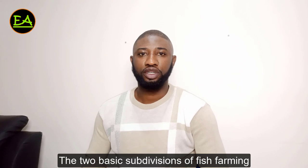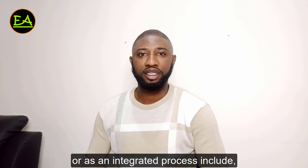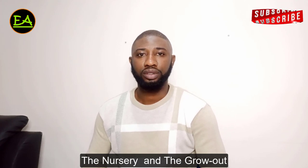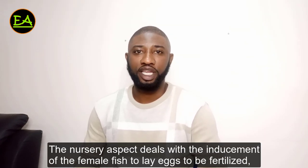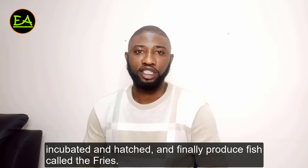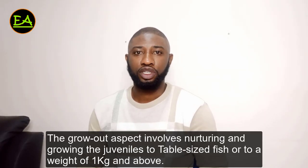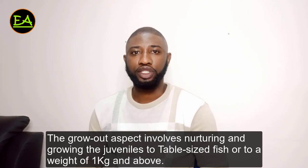The two basic subdivisions of fish farming that could either be carried out separately or as an integrated process include the nursery and the grow out. The nursery aspect deals with the inducement of the female fish to lay eggs to be fertilized, incubated and hatched, and finally produce fish called the fries. The fries are raised to fingerlings and juveniles. The grow out aspect involves nurturing and growing the juveniles to table size or to a weight of 1 kg and above.